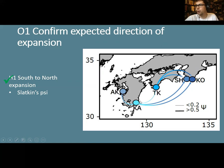And then also from Kushima and Tatsukushi to these two sites here, Shirahama and Kushimoto, which were present before 1980, but are similar to Amakusa in that they also exist on the range edge. They're further north compared to these more central sites.